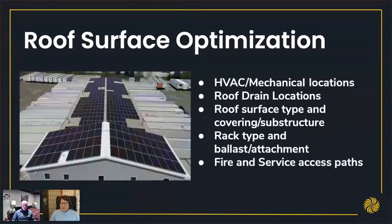Here's another example, and that leads us into the mechanical portion of it. Right. So yeah, this picture is another metal roof building with a medium pitch. So you can see that's a different kind of racking. That's going to be an attached racking system. But yeah, the key thing is your HVAC mechanical.